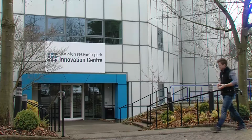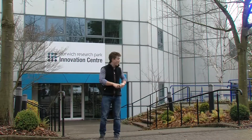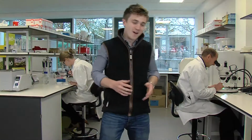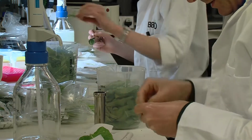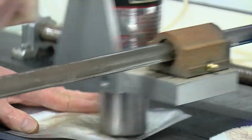Of course, it goes without saying that research is a huge part of all the work that BBRO do, and behind me is where it all goes on. The labs here at BBRO are state of the art, and as you can see behind me, the laboratory and horticultural team are in full swing. The work carried out in these labs is crucial to understanding the diseases and pathogens attacking current sugar beet varieties. My name is Kevin Sawford. I'm the Laboratory and Horticultural Manager. I oversee the lab, and particularly here the horticultural side, that we grow in the glasshouses here.